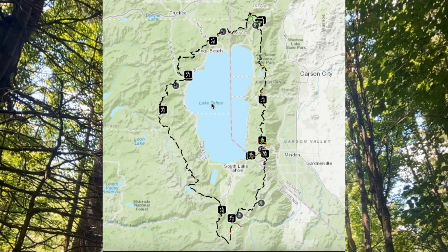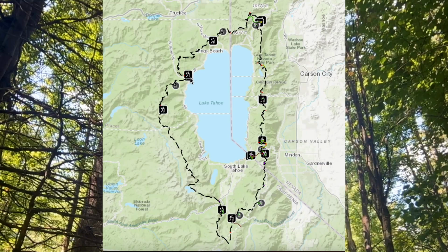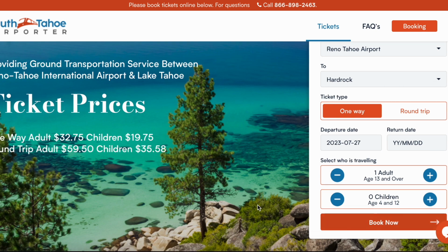Both options also have lodging, transportation, and restaurants. They're also about equidistant on the trail, so whichever one I didn't start at, the other would be my resupply option. I decided that I'm going to start out of South Lake Tahoe, and here's why. There's a bus service that runs directly from the Reno airport to South Lake Tahoe called the South Tahoe Airporter. This bus runs all day long, so there are a variety of options as far as timing.